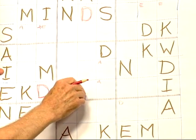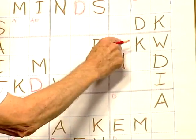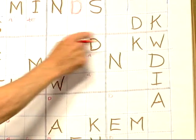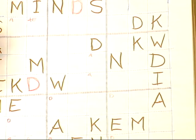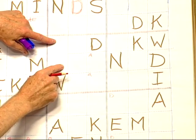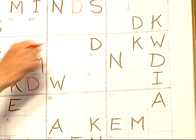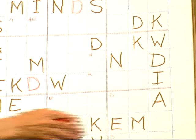There's no other, let's see, we have an E down here. 1, 2, 3 E's are possible. 1, 2, 3. You can't have them in, wait a minute, I got an E here. These two are possible. And this one's possible. So 3 of them. We don't touch that. We have all our E's on the bottom.